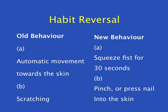Instead of the movement of the hand to the skin, the hand is closed into a fist and held still for 30 seconds. To begin with, this can be counted 0 to 30. Then the fist is relaxed, and if there is an itch, a finger is pressed on the itch or the skin is lightly pinched until the itch has gone. With the next stimulus to scratch, the procedure is repeated as often as necessary. All scratching that still occurs is logged as before on the hand tally counter.